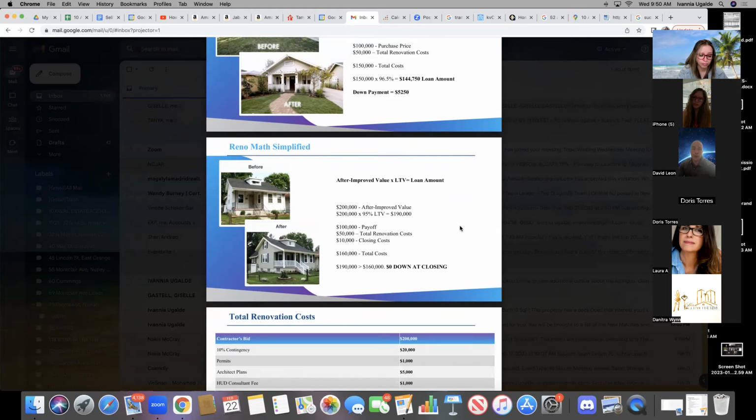So on the refi is really sky's the limit. It's a blank canvas. Whatever you want to do to your house, whatever that value comes in at, that's what your LTV is going to be based on.